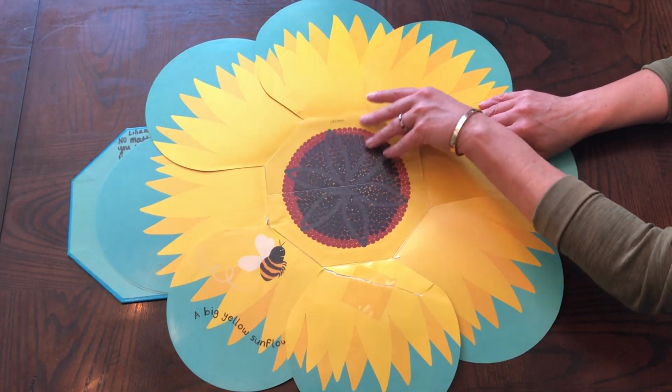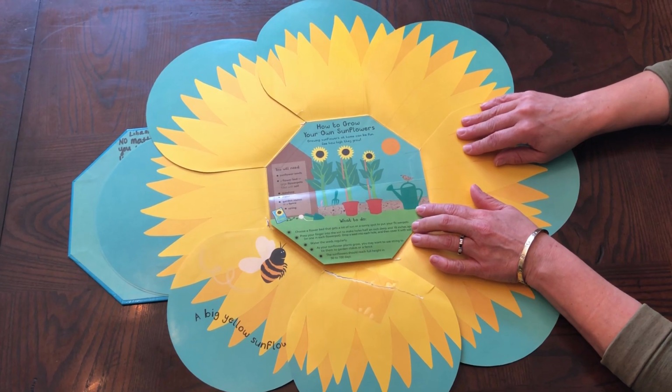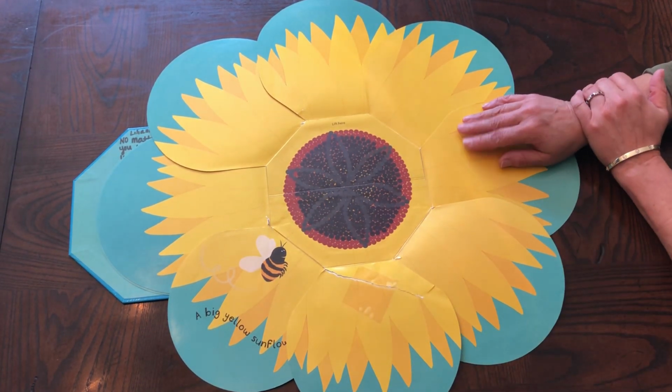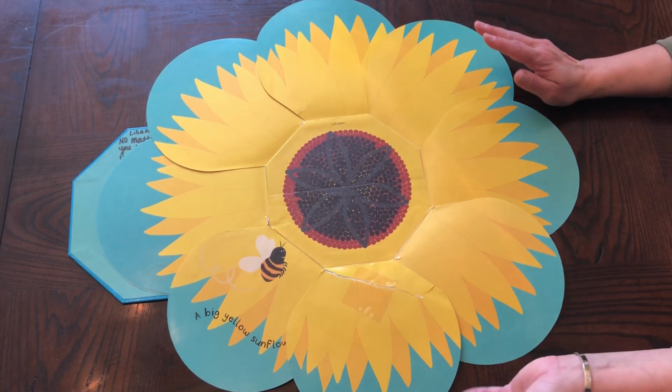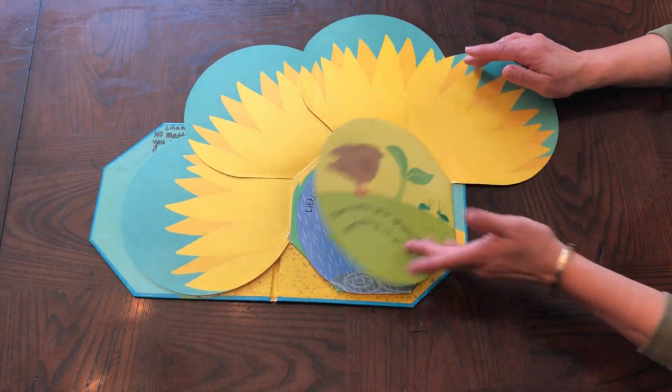And now we have to lift here. Let's see. Oh, so it shows you how to grow sunflowers. Surprise! Wasn't that an amazing book? So this is the middle of the sunflower and the petals. Surprise! I told you you'd love this book.